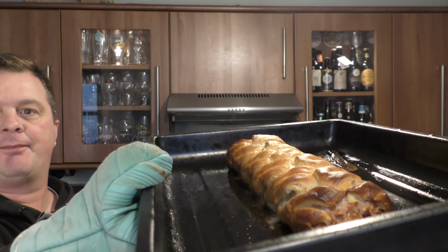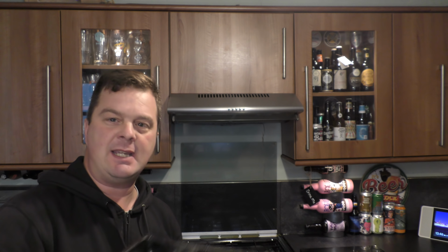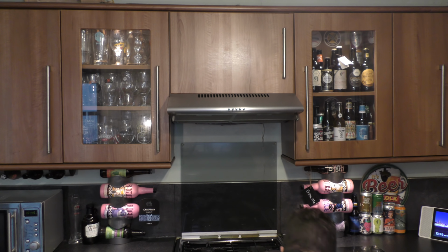Oh, look at that. Now for me, I don't know if it works with you guys, put it back in the oven. Put it down to slow cook. I just want to make sure that the middle's done. I'm a bit cautious when it comes to cooking. So while I've done that, I'll give it 5 more minutes on slow cook.